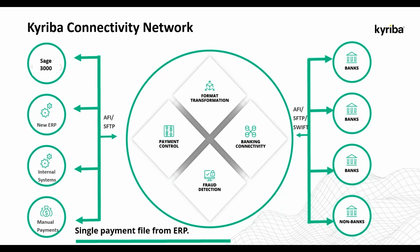According to a 2021 AFP study, fraud has increased dramatically since COVID, with 74% of companies either experiencing fraud or experiencing attempted fraud. As a result, it's essential that a payment hub screens all payments in real time against a digitized version of the payment policy. This screening should include rules-based detection as well as machine learning to identify potential fraud.